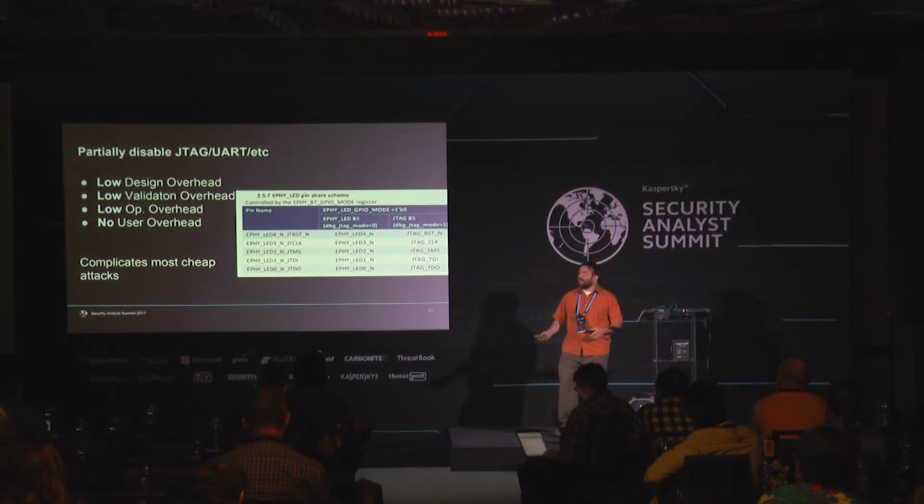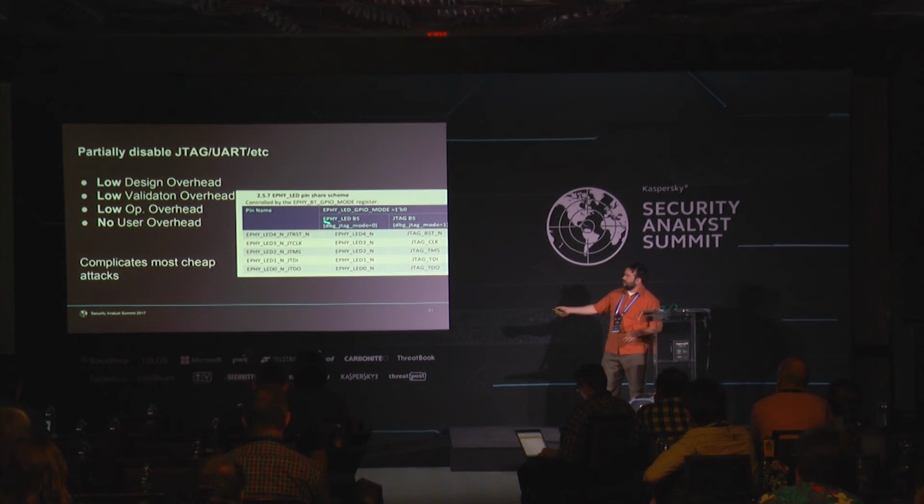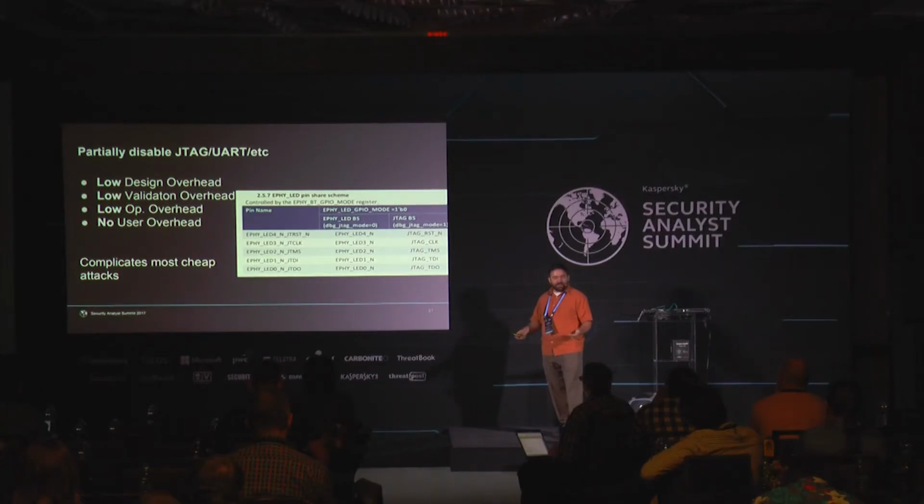So disabling JTAG or UART, right? Most systems have a mechanism. And here there's this debug JTAG mode bit that you can set to 1 or 0, which enables or disables JTAG. If you use these kinds of bits, it means that JTAG is disabled. Whatever mechanism you use to disable JTAG, though, might still be there for someone to re-enable it. It might require you to have a data sheet or some intense black box reverse engineering to figure out how to re-enable JTAG, but it's possible.